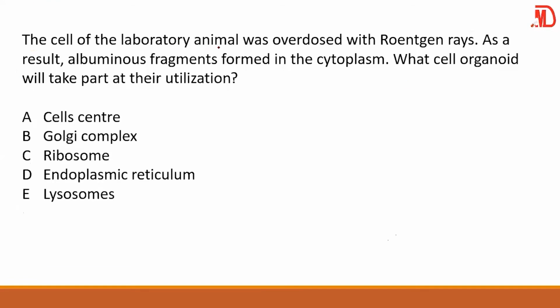The cell of the lab animal was overdosed with Röntgen rays. As a result, albuminous fragments formed in the cytoplasm. What cell organelle will take part in their utilization? So now, cells that have been overdosed with radiation rays means that the cells have been exposed to a high dose of ionizing radiation. And this radiation will cause what? Cellular degradation, due to the damage to the DNA.